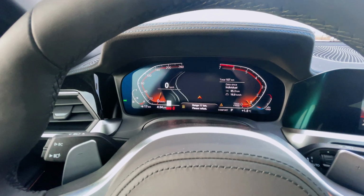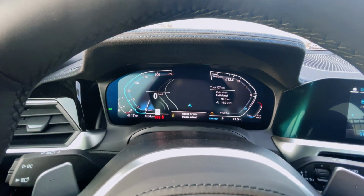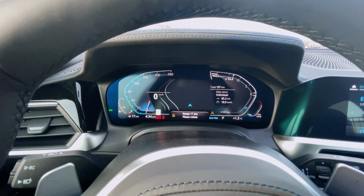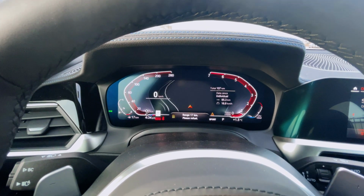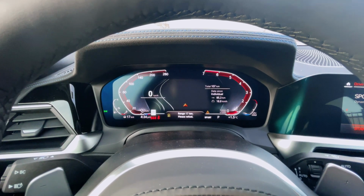But if I switch over to, say, Eco Pro, you're going to see it more oriented towards fuel economy, and they've replaced the RPMs with fuel economy. Or if I throw in a sport, you'll see a different layout, more red, a little bit more aggressive to kind of fit the theme as well.